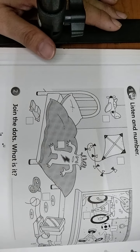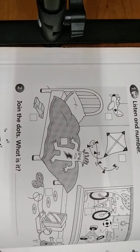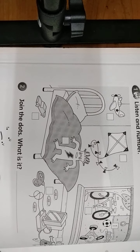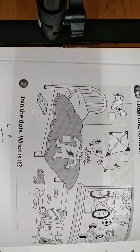Okay, today, take out your workbook. Ni buku workbook, bukan student book lah. Student book tu kita dah siap guna sampai habis topik. Now, we are going to do workbook page 22.